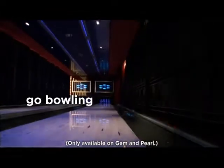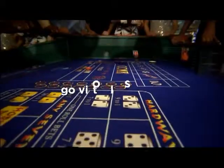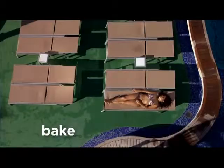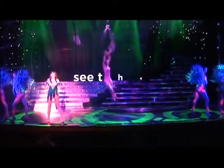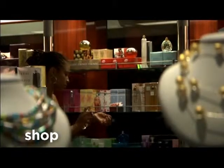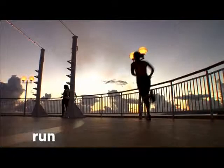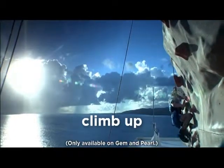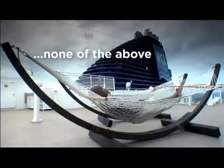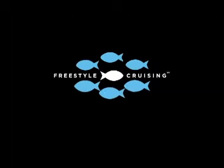One, two, one, two, three. Got a brand new bag. Papa's got a brand new bag.